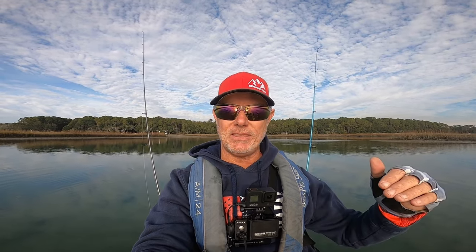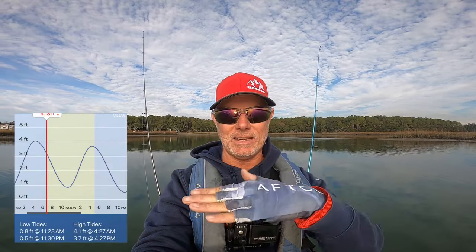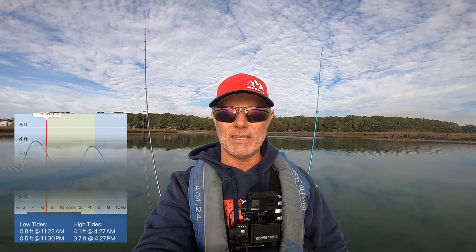This morning, we are going to be targeting some trout, some redfish, and some flounder. We are going to be fishing the last 2 or 3 hours of the outgoing tide, the bottom of the tide, and then a couple hours of the incoming tide.